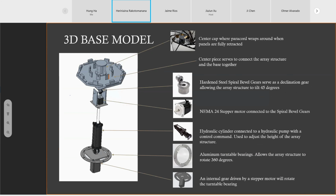To simulate these functions, we first have the 3D printed center cap that's in the middle up top, where we attach the paracords that wrap around them.